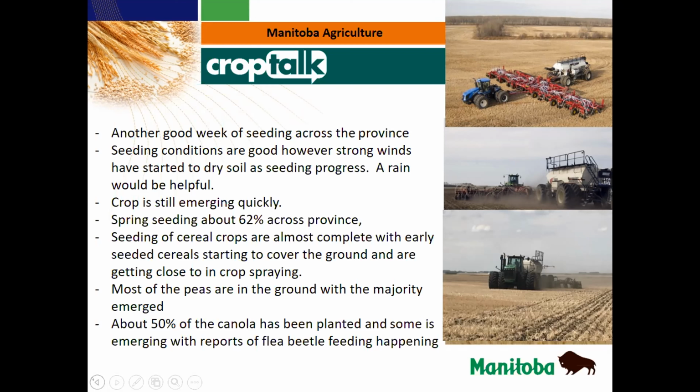Crop is still emerging very quickly, so I think that's something that needs to be key to a lot of producers as they're seeding, because we're getting a lot of crop in fast, and the crop going in fast means it's coming up fast, and we can easily fall behind in some of the other jobs that need to be done. So definitely keep an eye out on that.